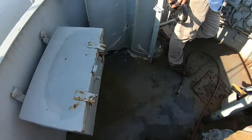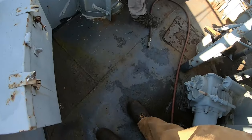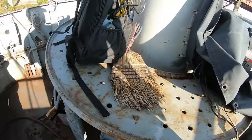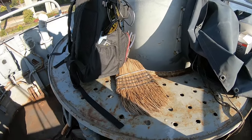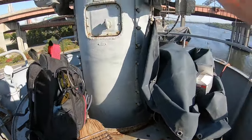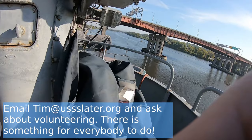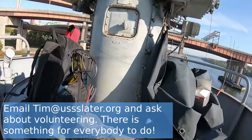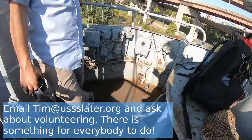Do you know the last time this would have been touched up and painted? Too long ago. Too long, yeah. I guess we need more volunteers. Yeah. I feel agile. Yes, agile volunteers who don't mind the climb.